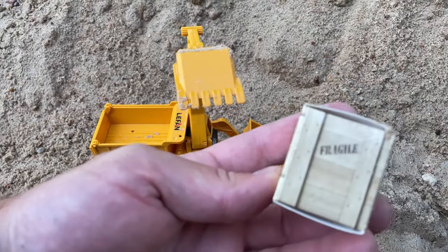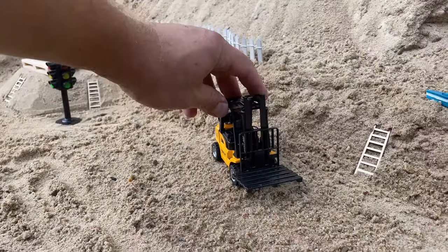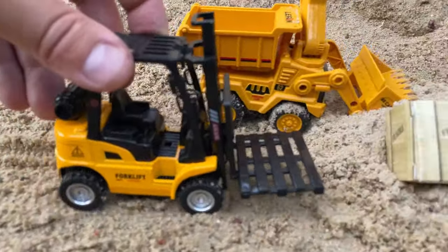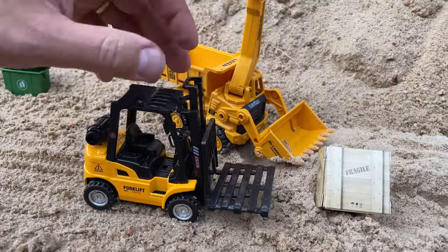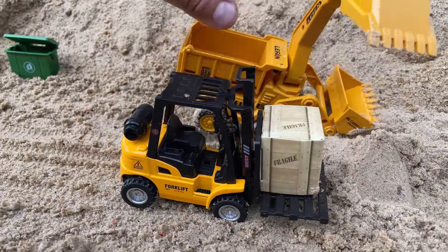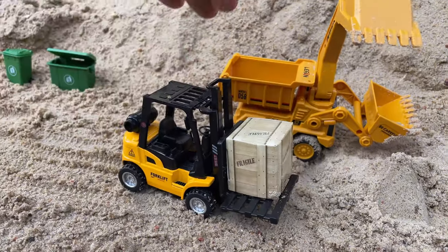I guess it's time to call our friend, the forklift. I'm coming. Oh, what do you got in here? It's not a real mystery box. Well, I don't know what it is and where it came from. So, yeah, that's a mystery box. Guess we're gonna take it to the garbage truck. He'll know what to do with it.